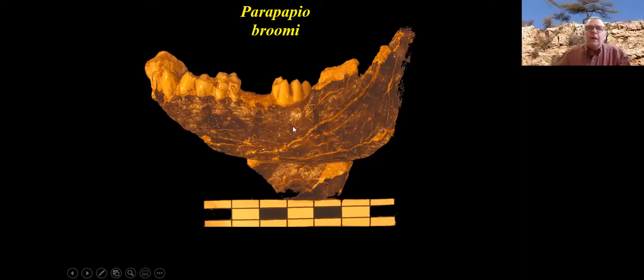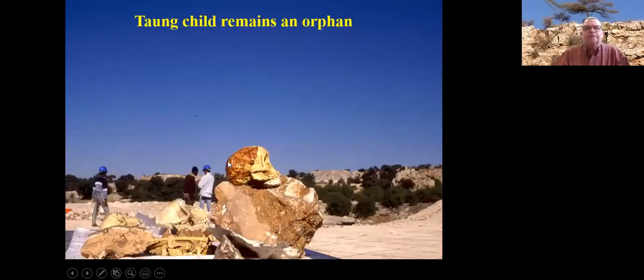Also found baboons, the mandible or lower jaw of another species of extinct baboon, known as Parapapio brumpti, an older type of species. As we went back across the quarry floor, we were going back in time. So we got to an older deposit, as evidenced by this and by the stratigraphy of the site.